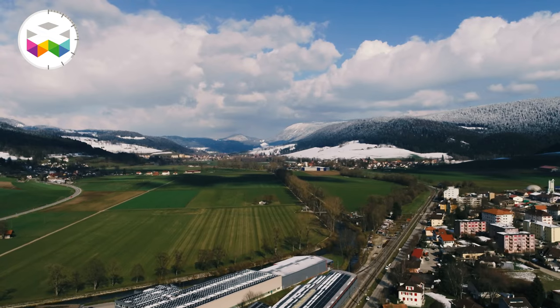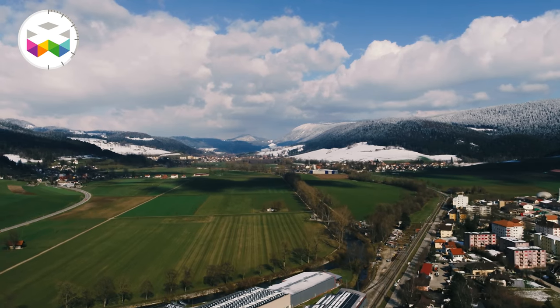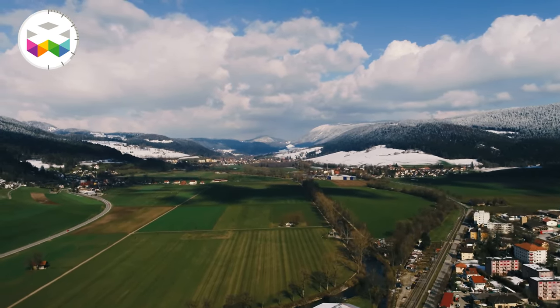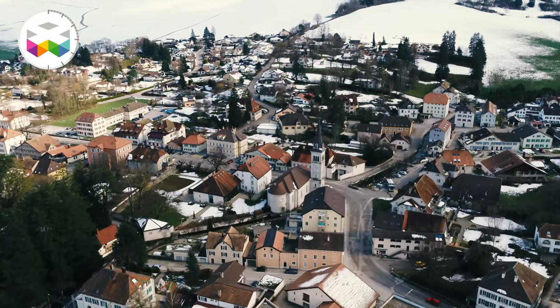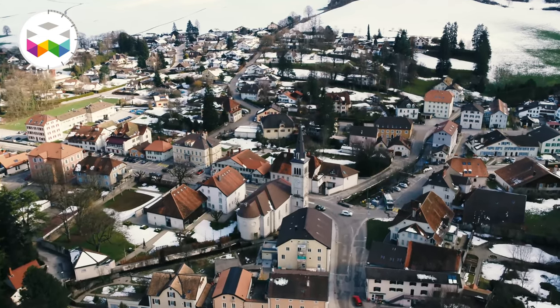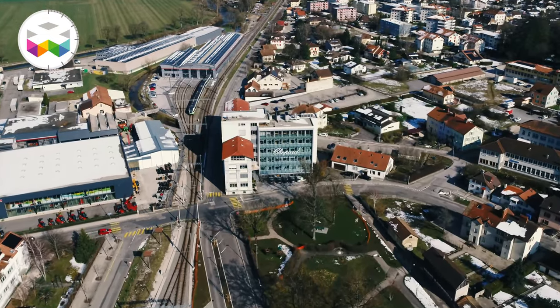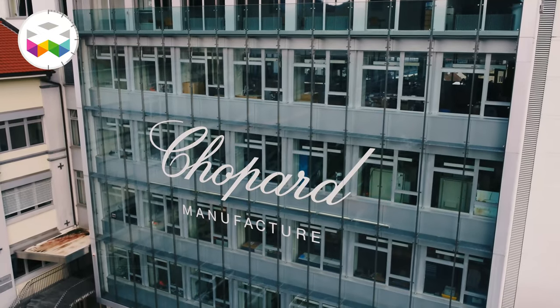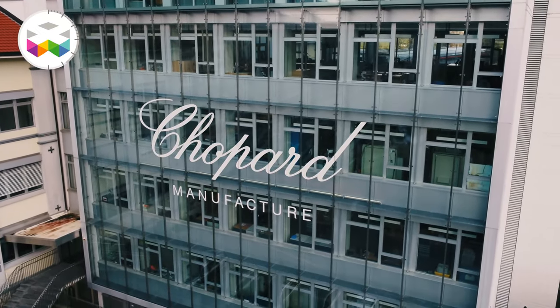This was a very ambitious plan. I quickly decided that I wouldn't want to build a manufacture in what you would call a crowded place. I saw Fleurier as a very interesting piece of ground where you could plant new trees and new fields, and therefore we decided to build a manufacture from scratch, from A to Z, and we started with a blank sheet of paper.